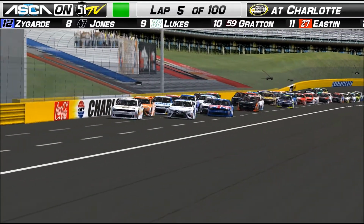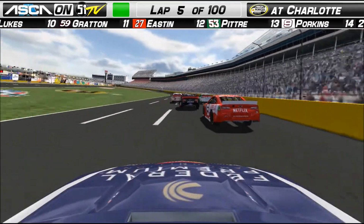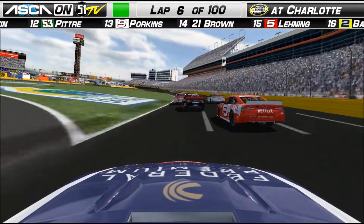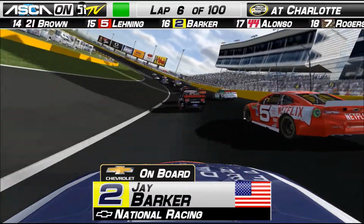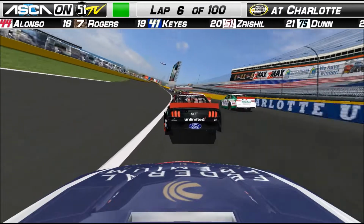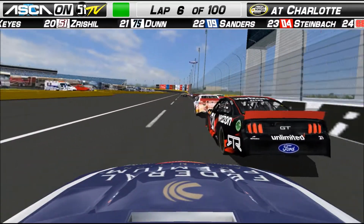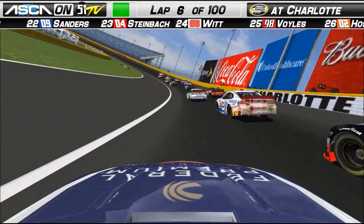And the Lexus Toyota has had fast practice speeds. It was actually a surprise to see him qualify where he did, as he was expected to be the pole sitter for today's race. But looking behind, Jay Barker in the 2 car is also going to be climbing up through this field as he's had some success at Charlotte. You see him passing his teammate Brian Lenning there on the outside. Lenning didn't have one of the best runs last week. National Racing as a whole has not had the best starts that we've ever seen out of their team.